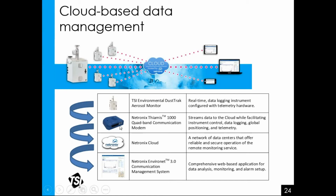Basically, it can stop the instrument from running. You can view the data online. It has data logging capability. It has GPS positioning showing where this instrument is as well. This instrument is located in the north of the Philippines, or in the south, or in Singapore. You can have all these visibilities.